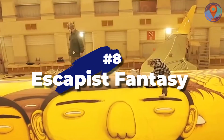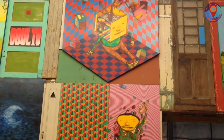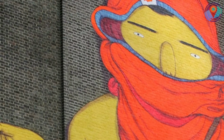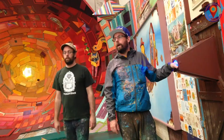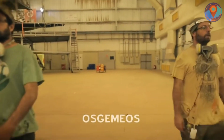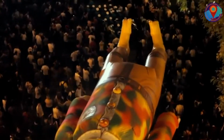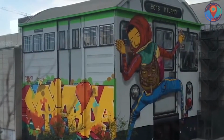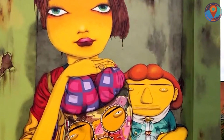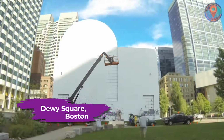Number 8. Escapist Fantasy. Dreamy, childlike, and whimsical are just some of the words that come to mind when you catch sight of the unique outdoor creations of Brazilian twin artists Otávio and Gustavo Pandolfo, collectively known as Os Gêmeos. These talented brothers showcase their escapist fantasy art through large-scale murals featuring yellow-skinned characters, just like this masked figure painted on a 70-foot building wall in Dewey Square that has polarized a lot of Bostonians.